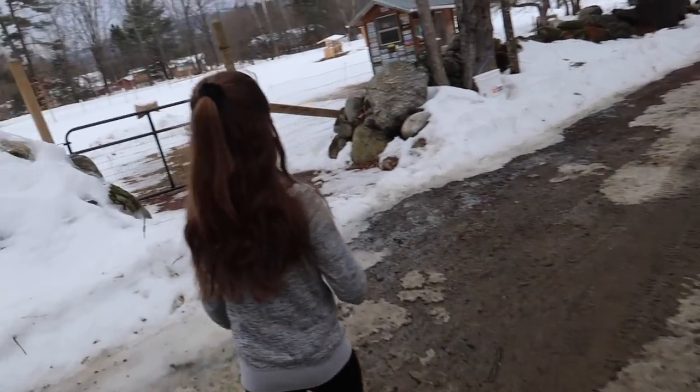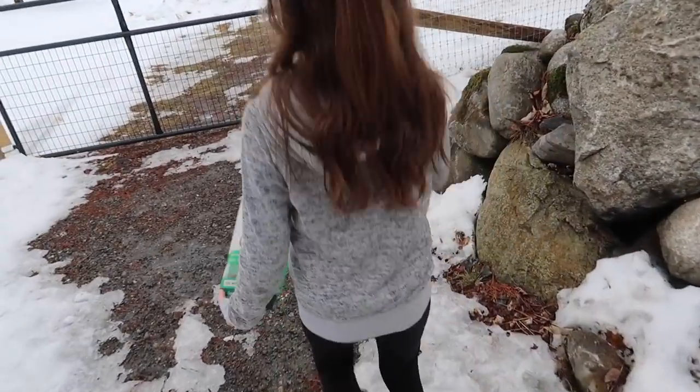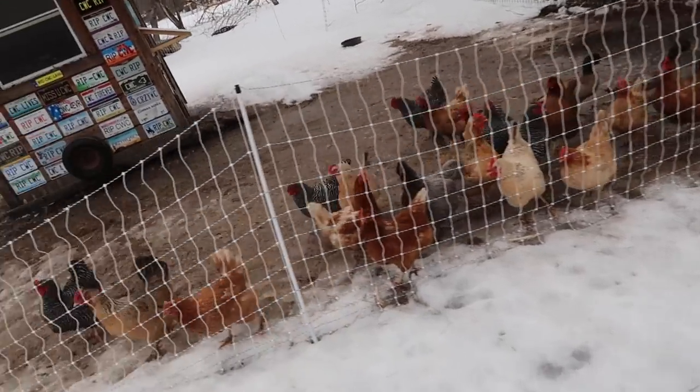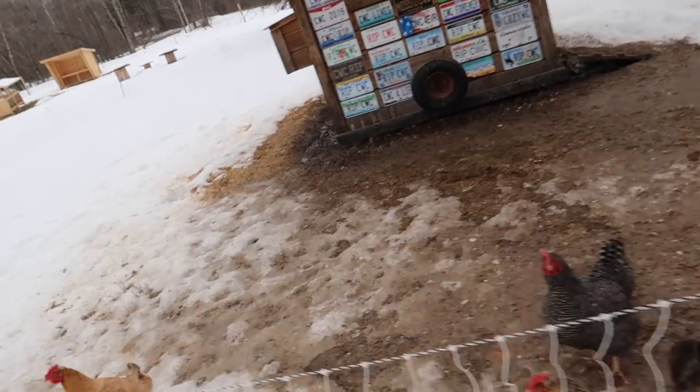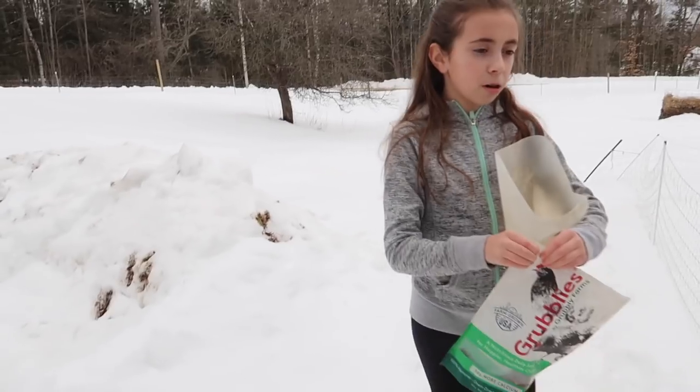You think we got more eggs today than we did yesterday? I hope so. Me too. It's nice to see you ladies ate all your food up. You had left a bunch behind. How many eggs do you think? I'm gonna go six. You're gonna go six? I'll go eight.